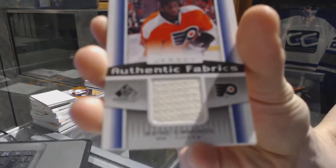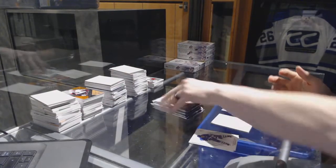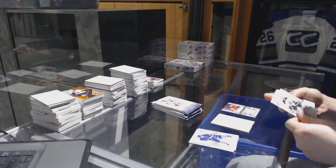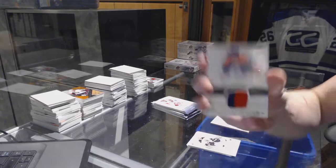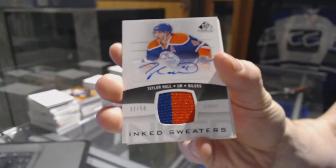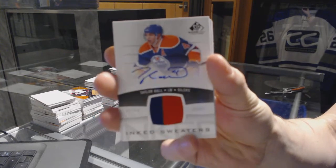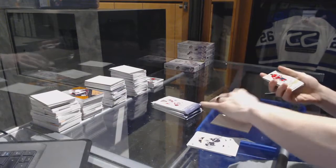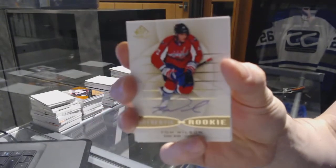Authentic Fabrics for the Philadelphia Flyers, Wayne Simmonds. Got some extra cards in this pack. We've got an inked sweaters, numbered 31 of 50 for the Edmonton Oilers, Taylor Hall. And a rookie autograph for the Washington Capitals, Tom Wilson.